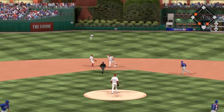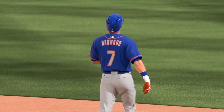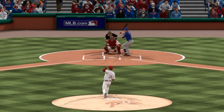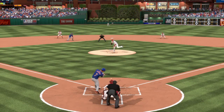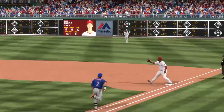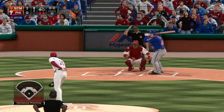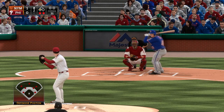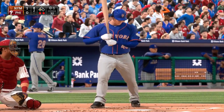Back through the middle, double play ball. They get a double play, but they get a run in for the Mets. They lead 1-0, but they will take a run for the double play. Well, that's what Cole Hamels needed. He gives up a run, but I'd rather give up a run and get two outs than give up two runs and still have nobody out with the pitcher coming up. There's Bartolo Colon. Colon takes a strike.